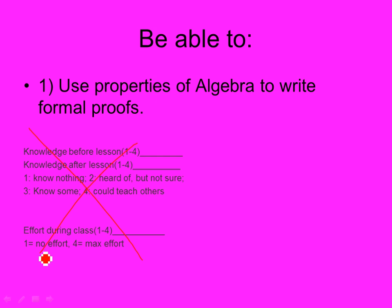All right, what we're going to cover today, we should be able to get through fairly quickly. I'd like to have been able to do a few problems in class together, but this is stuff from last year, just adding a little to it. Today is the 4th, so if you want to write that down, 11-4, to help keep your notes in line. Use properties of algebra to write formal proofs.